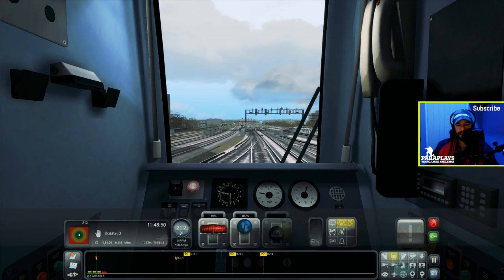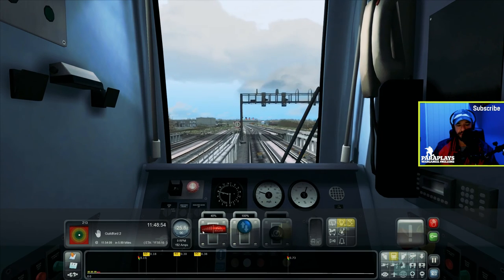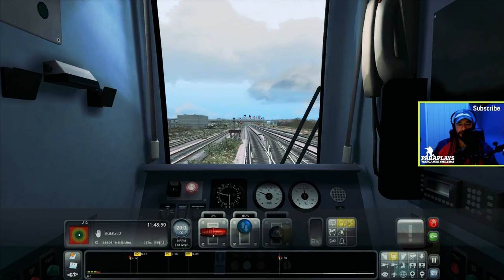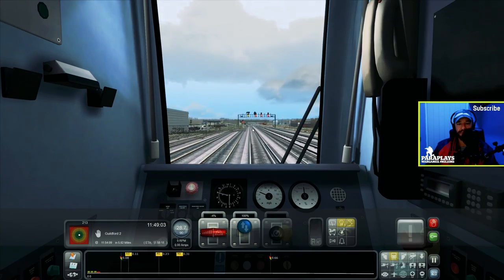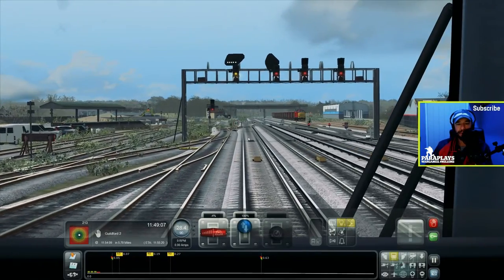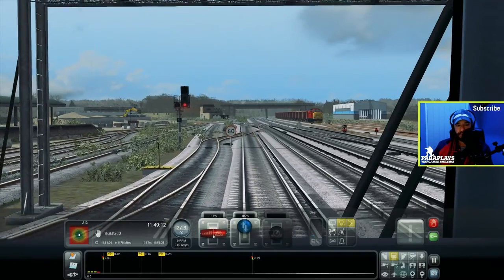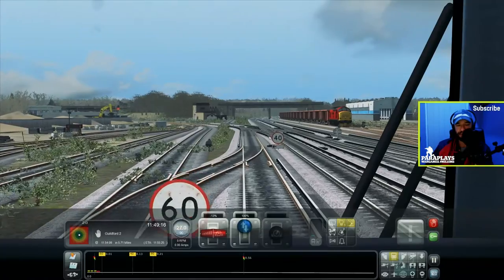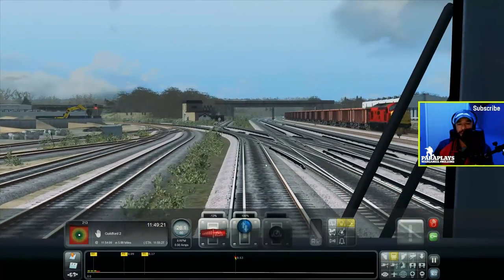The limit is actually 90, but as you can see here, at some point we're going to be reducing to 60 and then 40. I'm not going to be putting it down here, and that is the AWS, the automatic warning system, telling me to be aware of the next set of signals. As you can see here, one yellow light means prepare to slow down. Take it as a warning, basically. So I'm going to reduce our speed here, because although it's 60, you can see the 40 is very close. This is to stop the train derailing and damaging the wheels when we go around the corner.